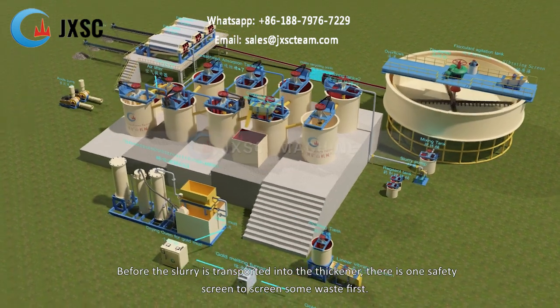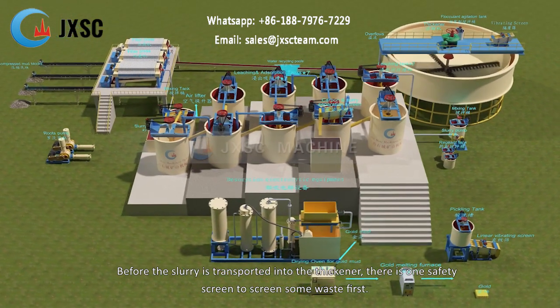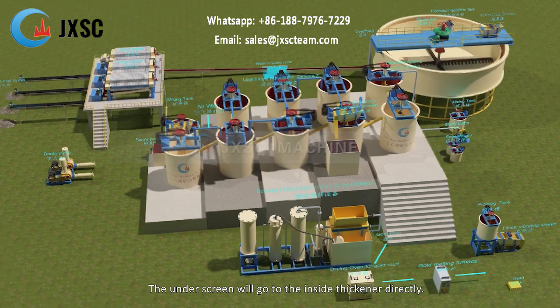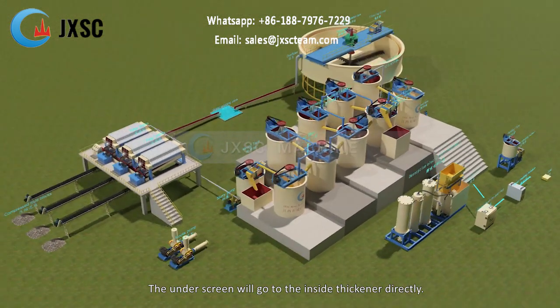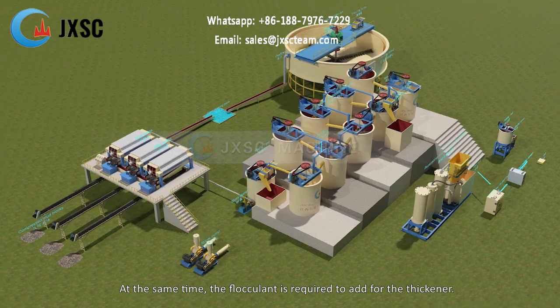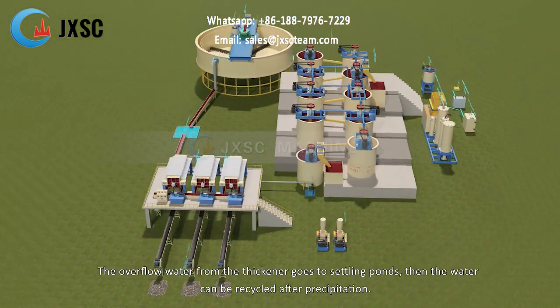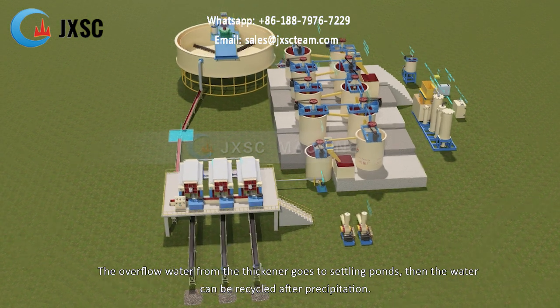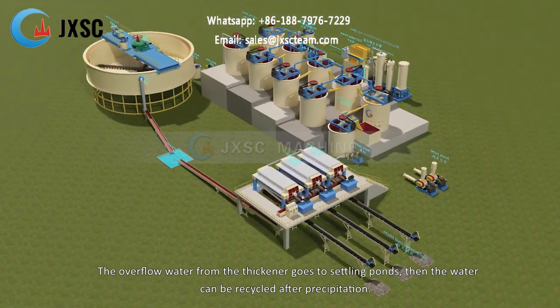Before the slurry is transported into the thickener, there is one safety screen to screen out some waste first. The underscreen will go to the thickener directly. At the same time, flocculant is required to be added to the thickener. The overflow water from the thickener goes to settling ponds, then the water can be recycled after precipitation.